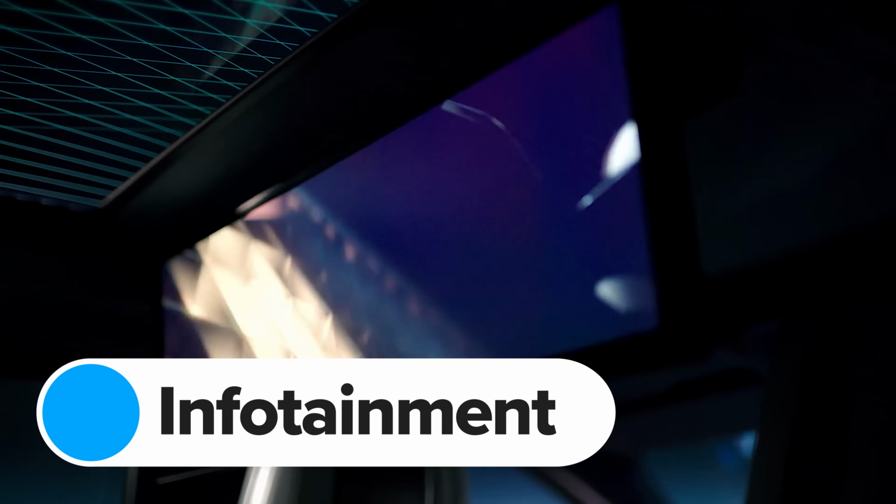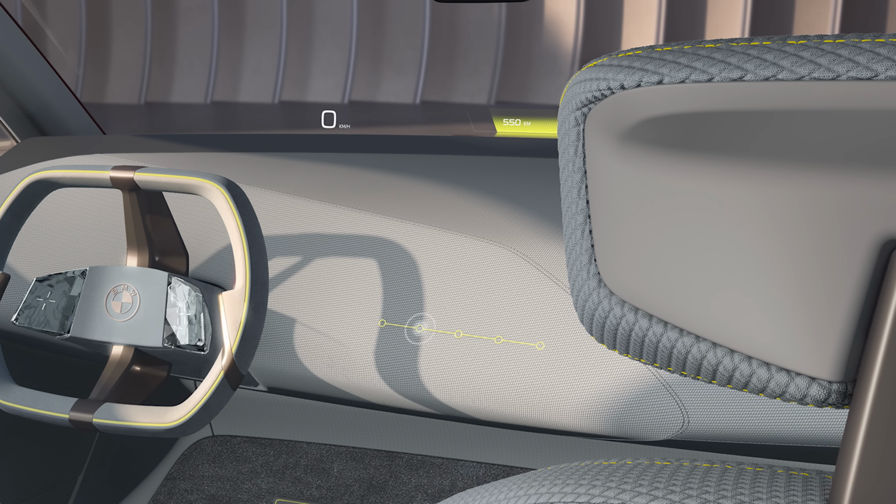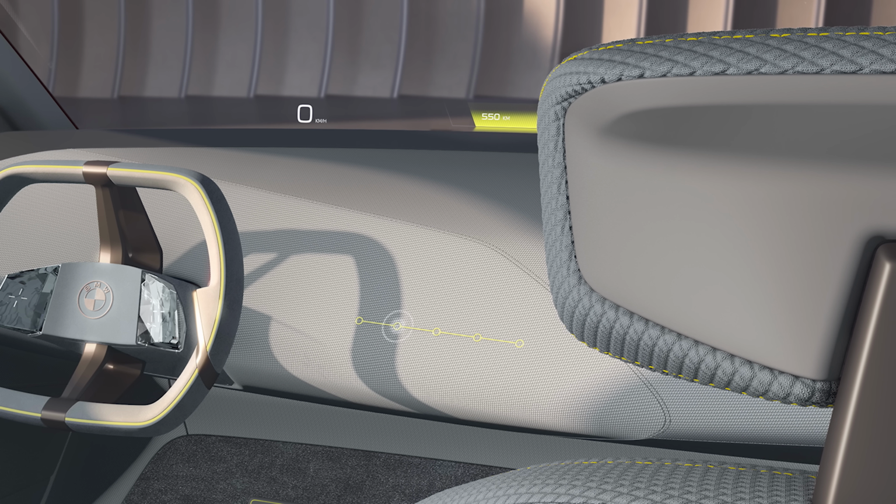Almost every new car comes with some kind of touchscreen these days, and some of these are big enough to put a home cinema to shame. Just check out the huge theatre screen system you can get in the new 7 Series. But where's the touchscreen in this new concept? Well, it doesn't have one.